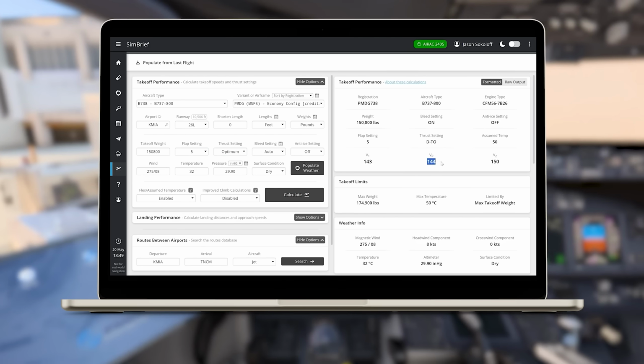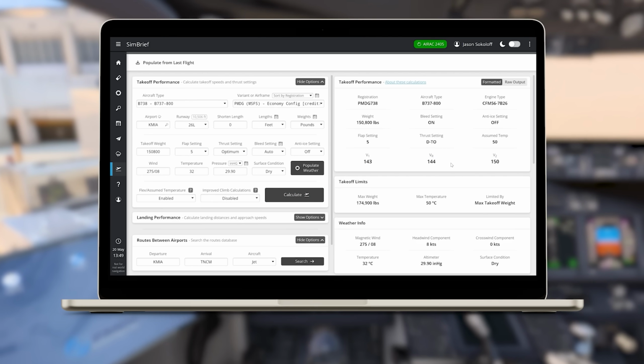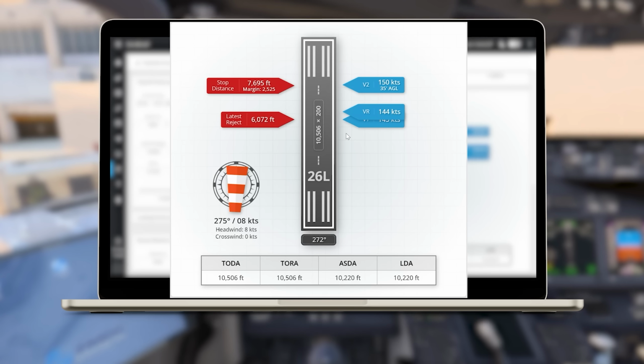All of this, of course, as I mentioned in the very beginning of the video, is free of charge as long as you have a Simbrief account, which I'm betting most of you guys already do. So nothing for you guys to worry about there. It's a new addition to the flight simulation landscape and one that is very welcome.